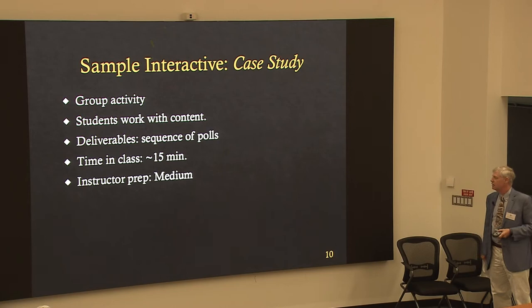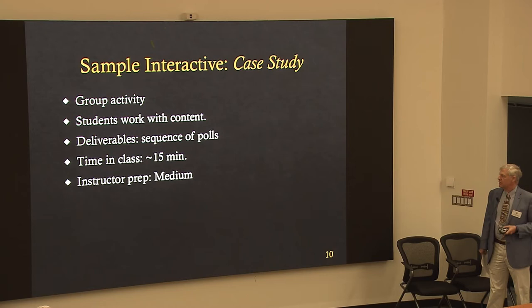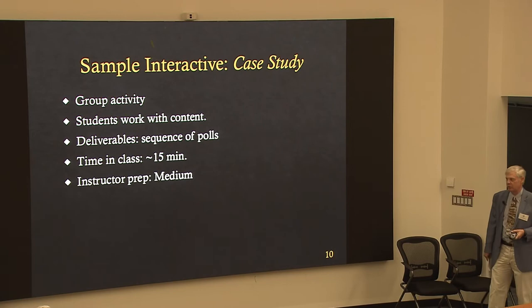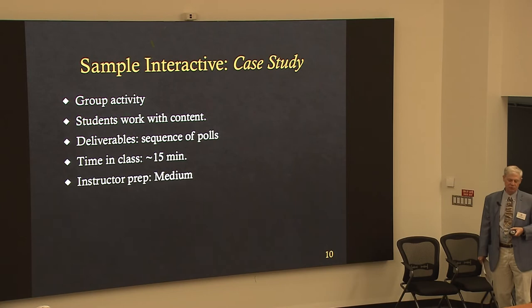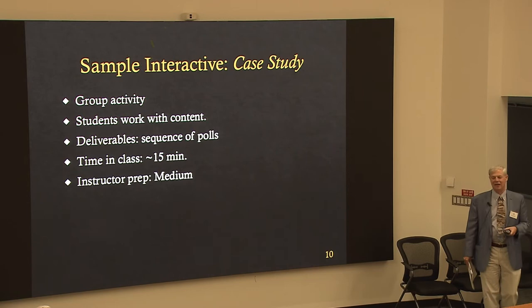This particular group activity is kind of a mini case study. The students are divided into groups. The deliverable in this case is a sequence of polls. We had a poll for that warm-up; this is another way to use polling. Then in class, you give them 15 to 20 minutes to do the activity, and that would include the wrap-up discussion at the end of the activity. It requires a fair amount of instructor prep, but not a huge amount.